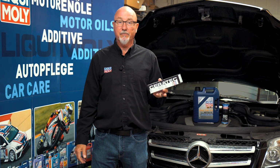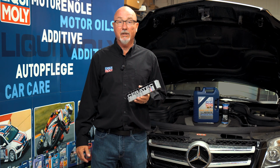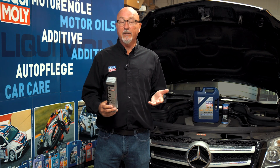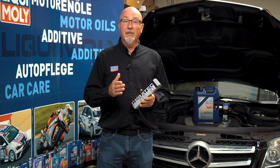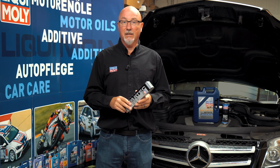All you got to do is add Ceratec to your next oil change, and then after 100 to 200 miles driving, this will have bonded to all the metals inside and you get the full effect. What that means is, in the end, more power, quieter engine, and a longer lasting engine.